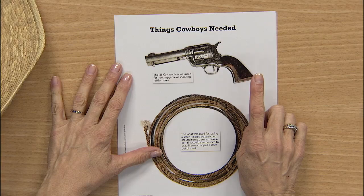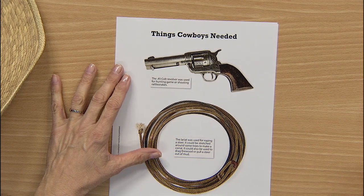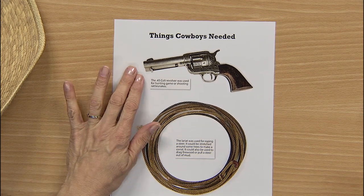Two other important tools he needed to be skilled with were his gun, which he used for hunting game or shooting rattlesnakes. He really liked the Colt 45. It was the preferred tool and became popular in 1836. Some of them carried a rifle, but this was the preferred tool.